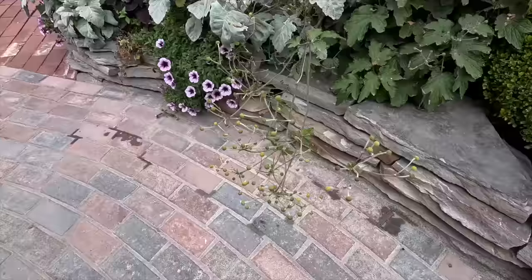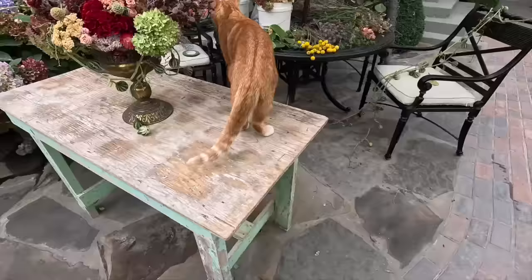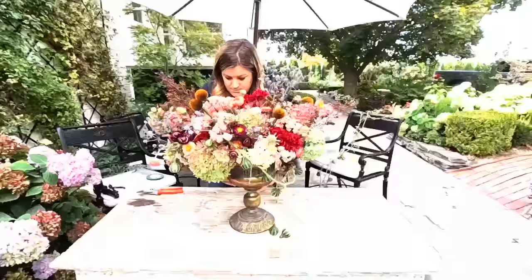You know what else would look cool? These anemones. These are spent flowers. I mean, obviously the flowers are gone. Most of them, there's a flower left. These would look really cool in an arrangement. I don't think so, sir. Uh-uh. Nope, not today. Okay, let's go for arrangement number 2 and then we'll get them inside.